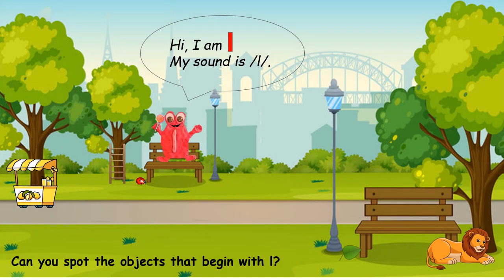Hi, I am L. My sound is L. Can you spot the objects that begin with L? There's a lemonade stand, a ladder, a ladybug, I've got a lollipop, two lampstands, and a lion.